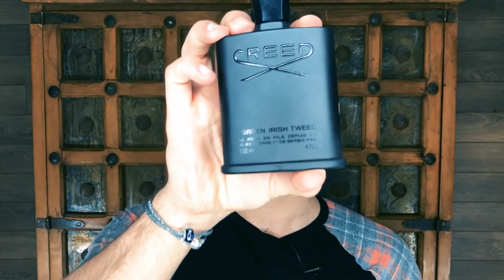But the reason it's number 4 is simply because I don't really feel I give this fragrance my best when I wear it. It doesn't necessarily mesh 100% with me for whatever reason, but I still like wearing it in the spring and even the summertime. At number 4, Green Irish Tweed.